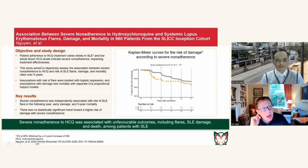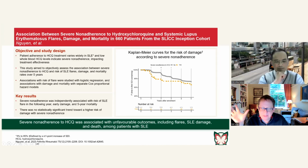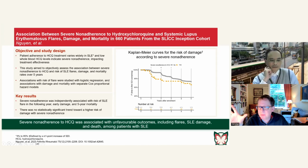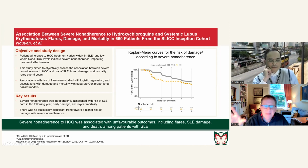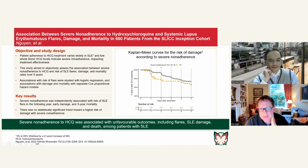For example, I was thinking when I was reading it that if a patient had some mild neuropsychiatric lupus, they have some memory loss and some cognitive dysfunction. I think this can sometimes be a reason for poor adherence to medications, but it may also be a sign that this person's just got worse lupus. And so it might be that the features of their lupus cause the non-adherence and the bad outcomes rather than the other way around.